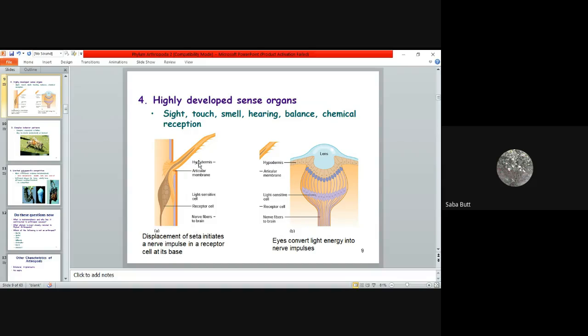One is a hair-like extension called seta, which is extended outside their body, and its displacement, for example, this is like a hair. So if direction of wind is towards this side, this will be displaced here. If direction of wind is from this side, this will be displaced on the other side. In either case, this will send a message to the cell present inside.